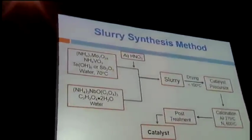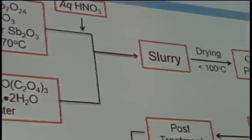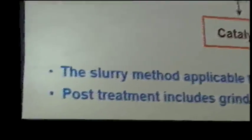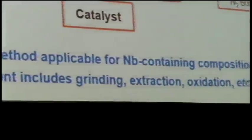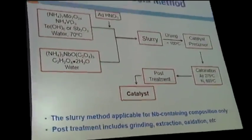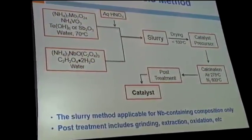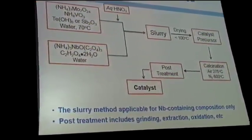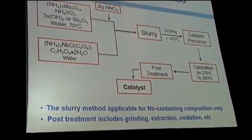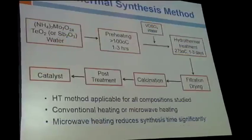The slurry method looks rather involved. It has to be very carefully monitored in terms of pH, temperature. In the slurry phase, the polyoxymetallates form under a drying procedure and calcination. You can conduct these processes to favor the M1 structure. And then with post-treatment, one can remove the non-selective phases with oxalic acid extraction. And then we have a special grinding stage where we preferentially expose the active phases.